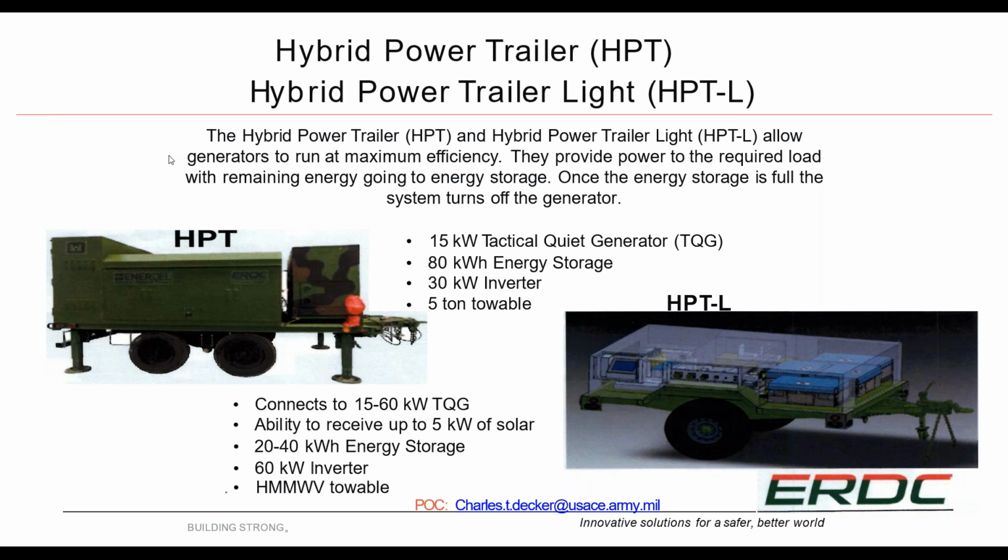So for the Hybrid Power Trailer, we had the 15 kilowatt that was attached. For the Hybrid Power Trailer Light, we were able to use 15, 30, and 60 kilowatt generators, which are currently program of record. And we also added solar input.